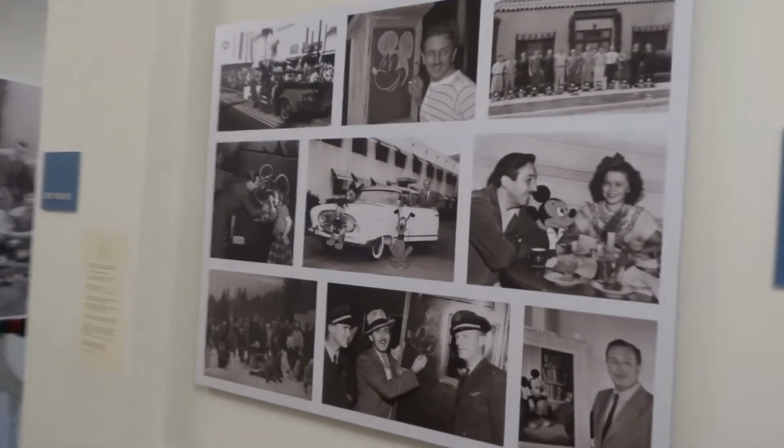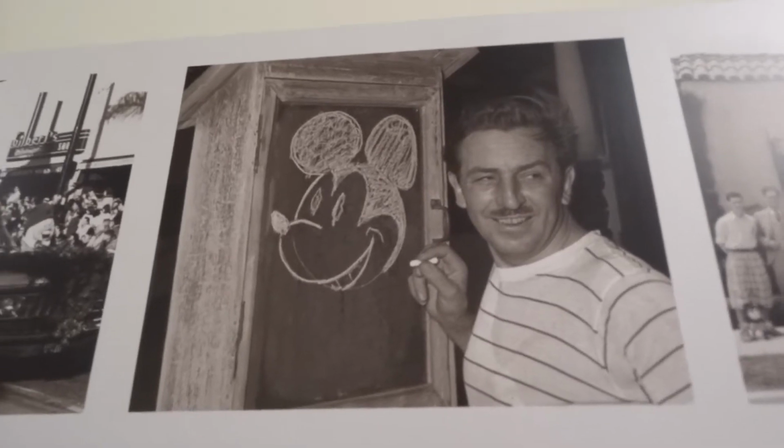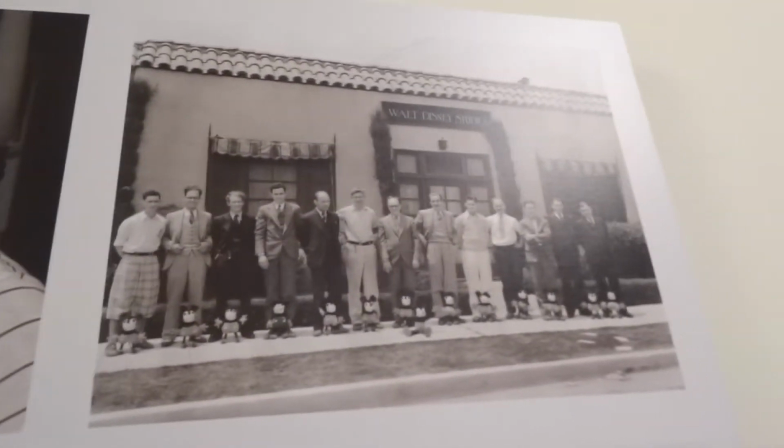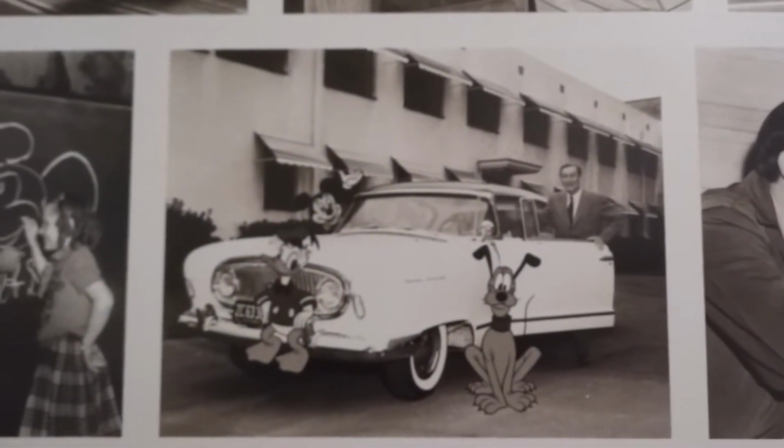Here, just to encourage kids to leave some notes: How have Mickey and Minnie impacted your life? What did you learn about Mickey and Minnie from this exhibition? So we have these little pieces of paper that they can write things on and post right there. A few of them have already. And there's a couple more questions over here.